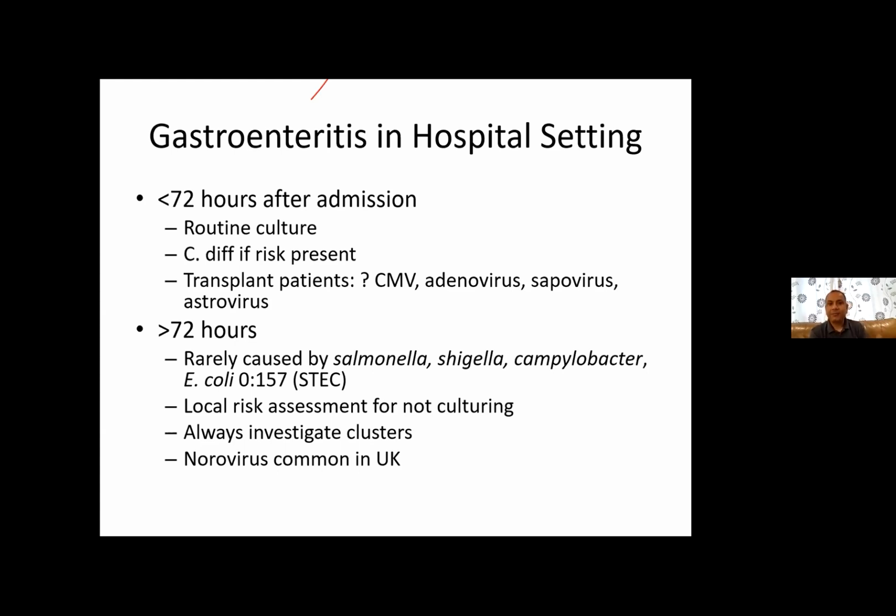You test for C. diff if the risk is present. So if it says previous antibiotics or immunocompromised, then we would check for Clostridium difficile. And also if there is a transplant patient who's coming from the community, then you need to think about CMV, adenovirus, because the GI manifestation of those two could present as gastroenteritis. But also rare organisms like sapovirus and astrovirus, which is very uncommon. But you need to think about that.